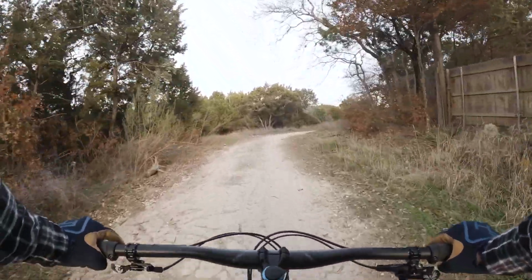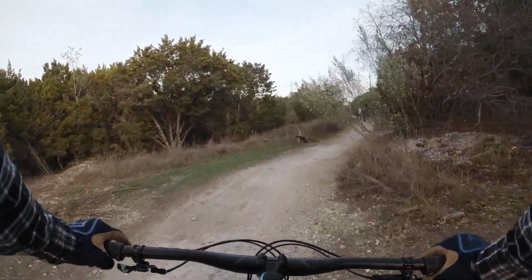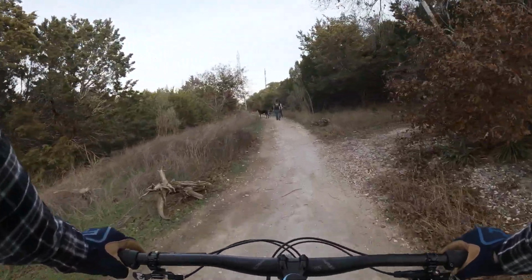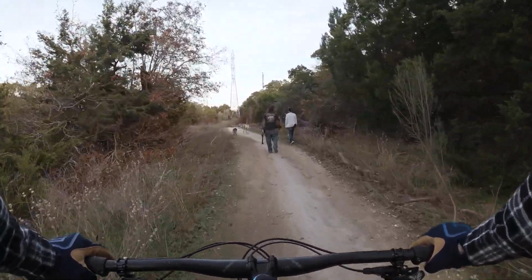Also curious about the GoPro effect on some of this, because I'm willing to bet nothing looks too steep out here except for maybe Indo Valley. Frankly, something you wouldn't want to walk down.